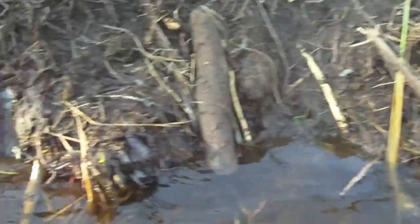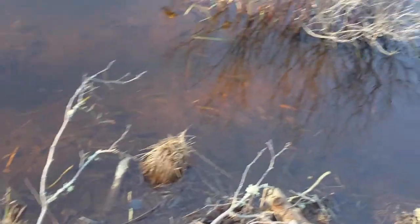Floating away here. Now, when you're on these beaver houses, you never know if this mud's hard or not. This stuff appears to be hard, so you got to step very carefully. A little deeper. A little shallow in the back. A little bit of a dip there, but let's see, they swim right through there. And here's the other entrance right here, plain as day.